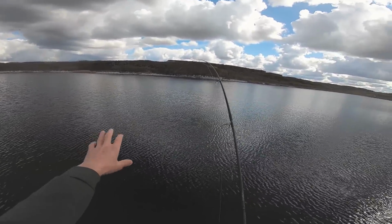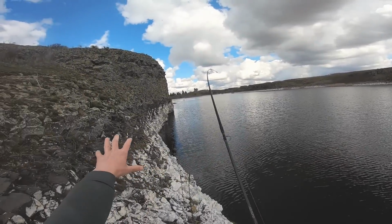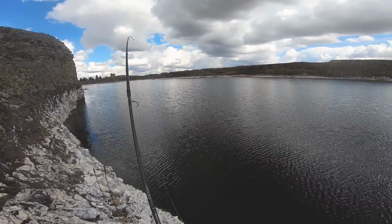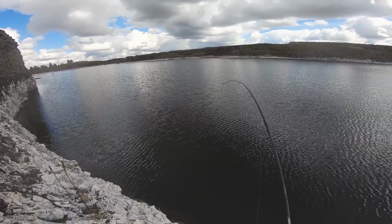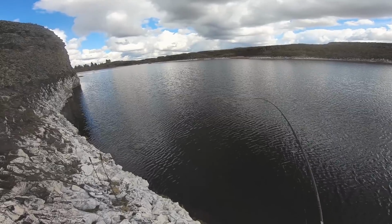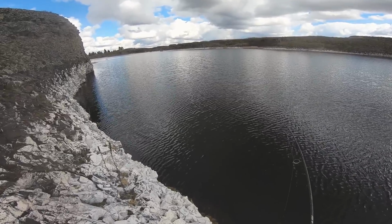Oh, they're in the deep right here. So you guys can see I'm fishing a big drop, which means this is a drop even underwater. And so I figured during the warmer days like this, these fish tend to go to the cooler water because trout are a cold water fish.